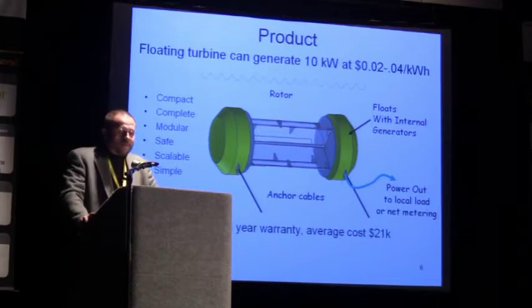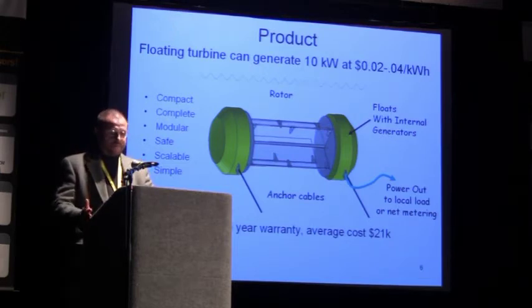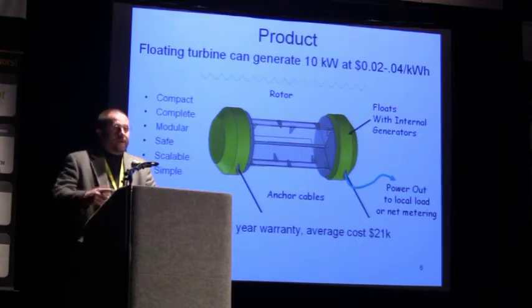But the unit's designed specifically to become complete in a box, and so it'll be modular, it's scalable, it's relatively simple, and the biggest one we're ever going to make is 18 feet long by 6 by 6 feet on the side, and the reason is because that way we can put it into a standard international shipping container, and we can airmail it anywhere.